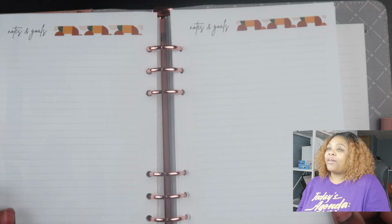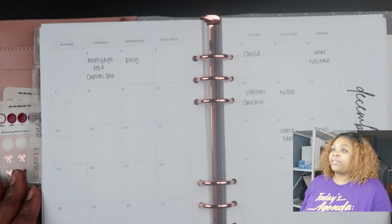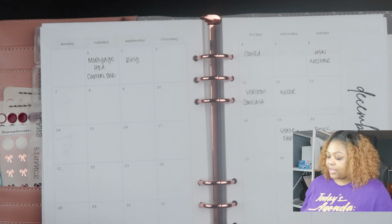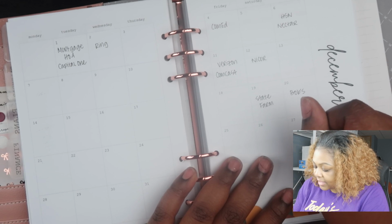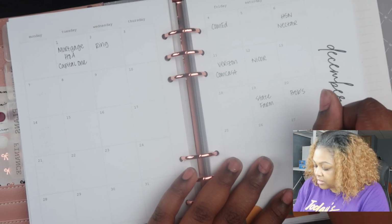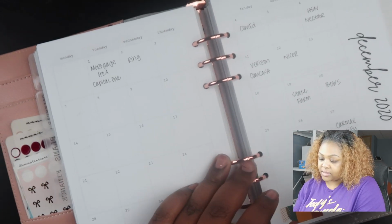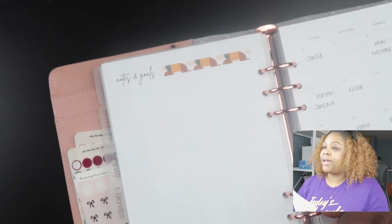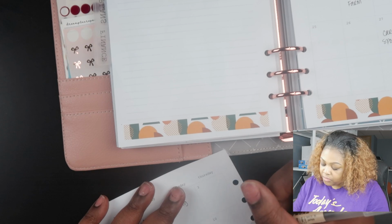So I have a notes and goals page here up front, and then I have my monthly calendar where I just write out my big bills, their due dates. Actually, I forgot one now that I'm talking about it. Spotify is here on the 27th, and Netflix is on the 10th. So I like to cut slits in mine so that I can rip it out. What did I just say?